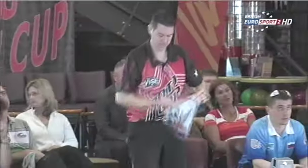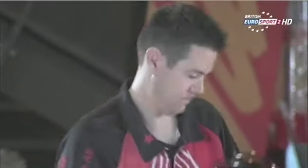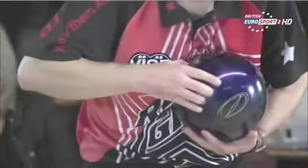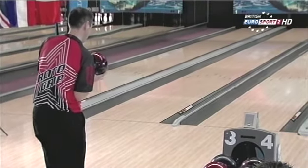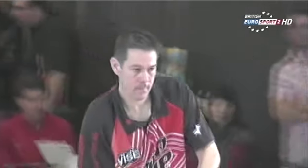Still a 50-pin lead, though. Which is good enough, yes. I mean, they can strike out for 210, 220. Can Bruno set up? It's frame number 9. Had that massive 5 spare on his last shot. One hopes for better things.